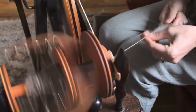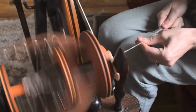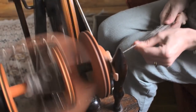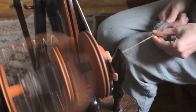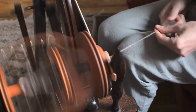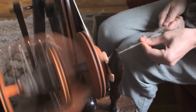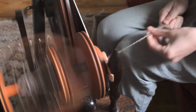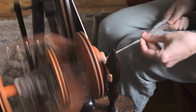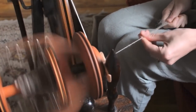Keep spinning until this bobbin is not quite full, because there is still a fair amount of air trapped in this yarn. So when I ply it, it takes up a bit more space on the bobbin. So I'll spin until there's a little bit of space left, and then I'll wind it off with a ball winder, making sure I keep hold of the centre of the ball. And then I will ply it back on itself as a two-ply.